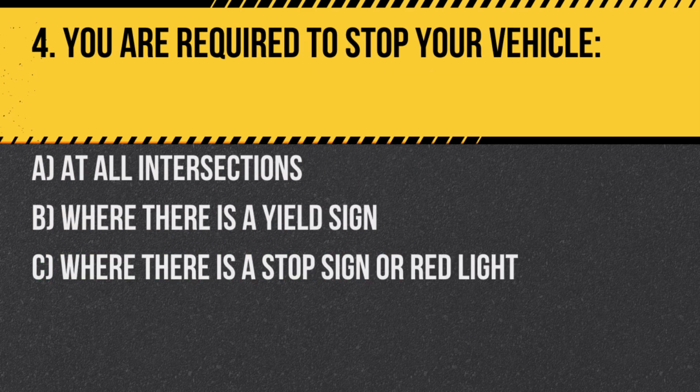Question 4. You are required to stop your vehicle: A. At all intersections. B. Where there is a YIELD sign. C. Where there is a stop sign or red light. Answer: C. Where there is a stop sign or red light. Always stop completely at stop signs and red lights.